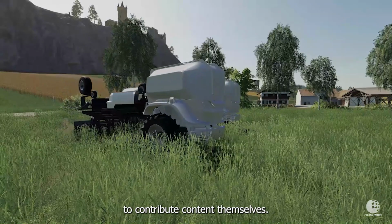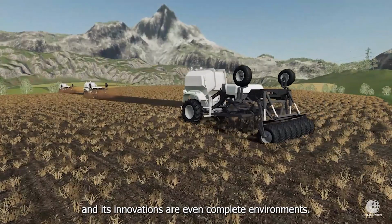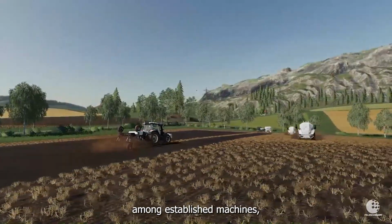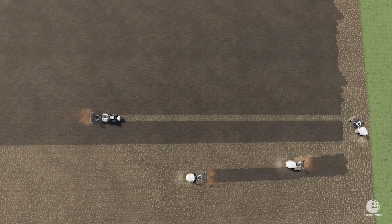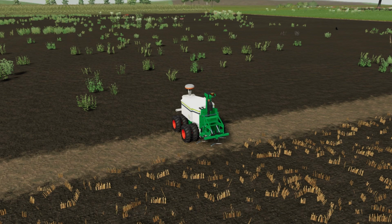Since its first release, Farming Simulator always invited its fans to contribute content themselves. The large community looks for gaps in the game and adds innovations or even complete environments. Thus, emerging technologies also find their place among established machines, including the Field Swarm developed together with Fraunhofer or the farming robot NIOS, used by ZALF in the Patch Crop Living Lab.